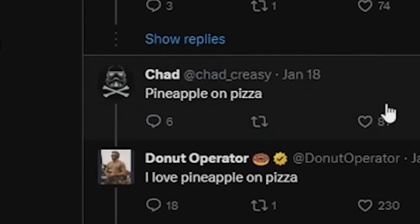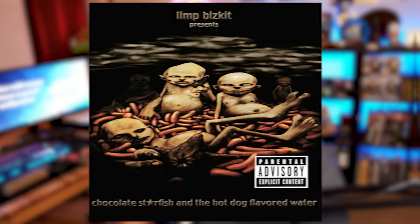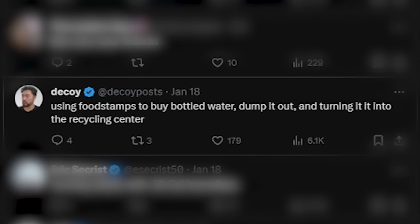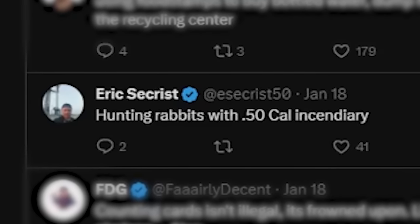Pineapple on pizza. I love pineapple on pizza. Hot dog water, delicious and nutritious. Wasn't that a Limp Bizkit album, right? Chocolate starfish and the hot dog flavored water. I think that's a thing, right? Chocolate starfish! Using food stamps to buy bottled water, dump it out, and turn it in at the recycling center. Yeah, that's an actual thing. I saw a lot of food stamp thingies like that in my time as a police officer. Hunting rabbits with a 50 cal incendiary.